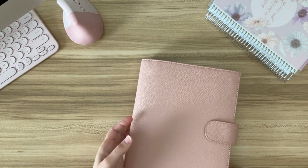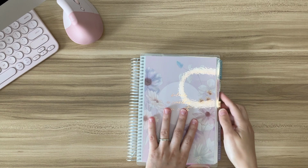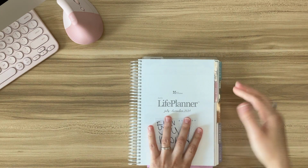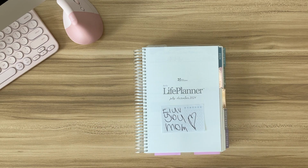And then the last planner that I am still using that I started in July is, I don't want you to see all my goals. I have like a ton of sticky notes on the inside cover, but it is a life planner. My daughter used one of my Moxie Life sticky notes. This is what happens when you leave your sticky notes out on the counter. Your kids tend to use them. But anyway, this is my A5 Daily Duo.